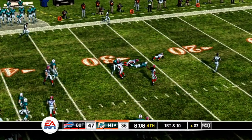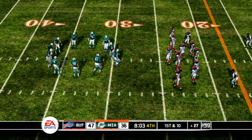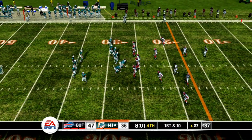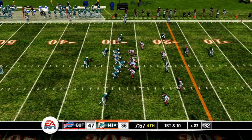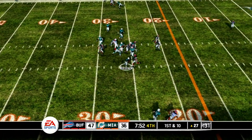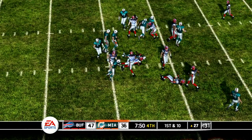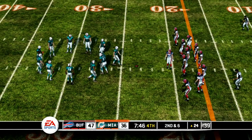Gets the pass off. He catches it and is tackled immediately. He's now over 100 yards receiving in the game. This is just one of those guys that can get separation. He always has a little space between him and the defender, making it easy on the quarterback. The stop was made by Maven. 4 yards on that play. That'll bring up 2nd down.